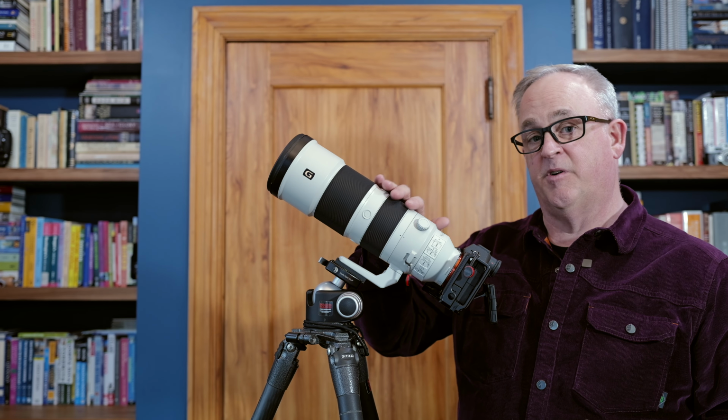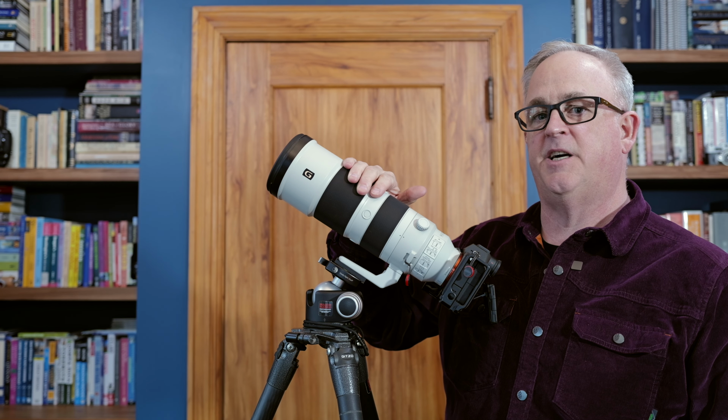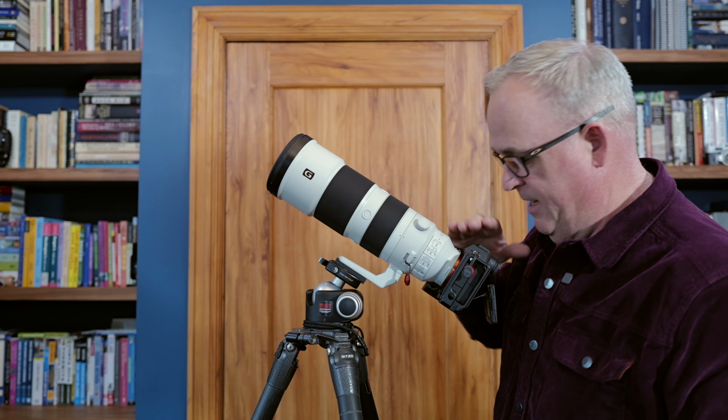Now, when it comes time to photograph close-ups of the sun, you're going to need a telephoto lens, and this is a 200 to 600 zoom lens on a full-frame mirrorless camera.